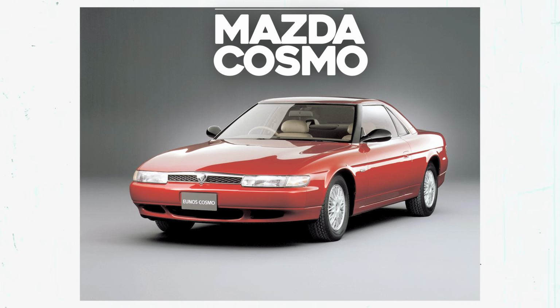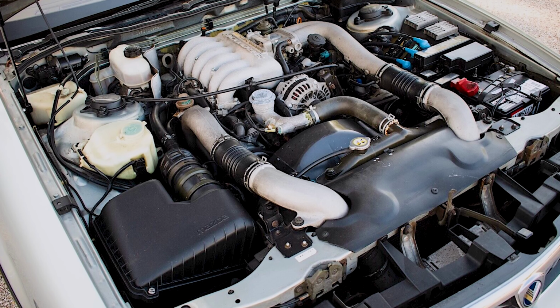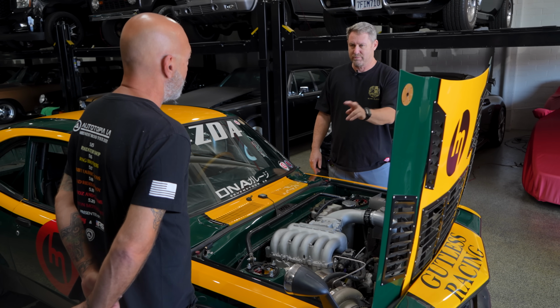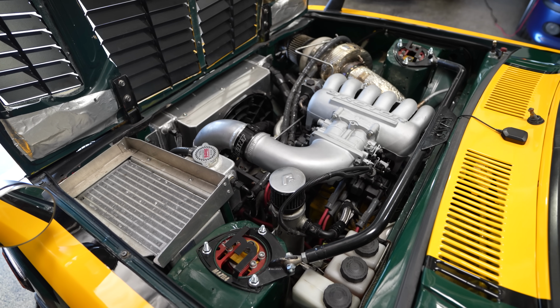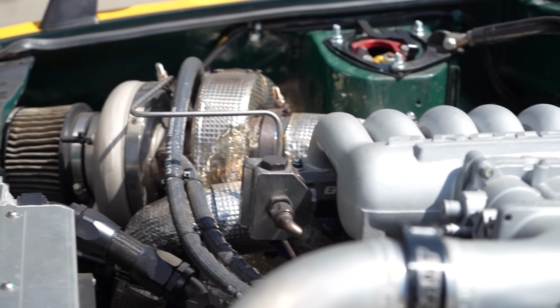They built the car called the Cosmo to compete with the BMW 7 and 8 series. That was a 3-rotor, twin-turbo, 4-speed automatic. They made about 8,000 of them. 4,000 were 3-rotor and 4,000 were the 2-rotor. So this engine came from that car? From that car, yeah. Gotcha. So along with the pretty massive turbo on here, is this a stock engine or a built engine from the Cosmo?